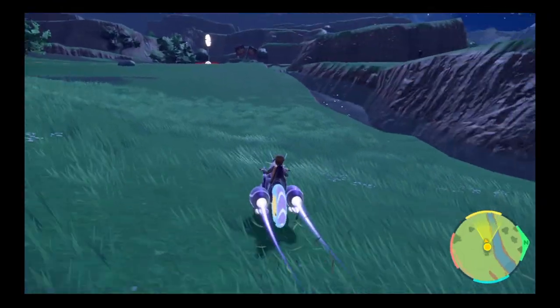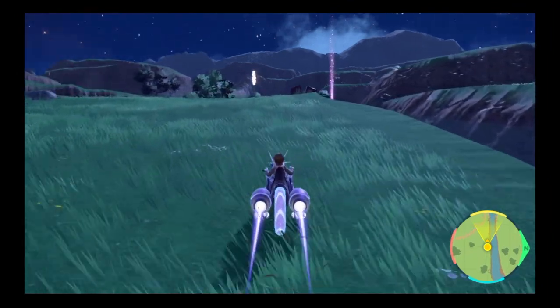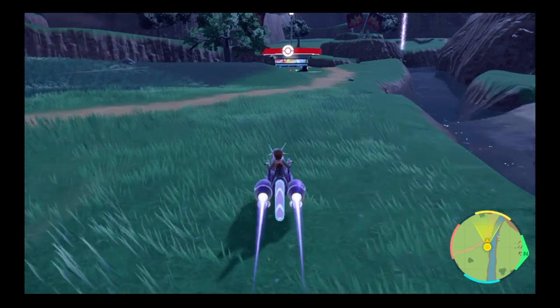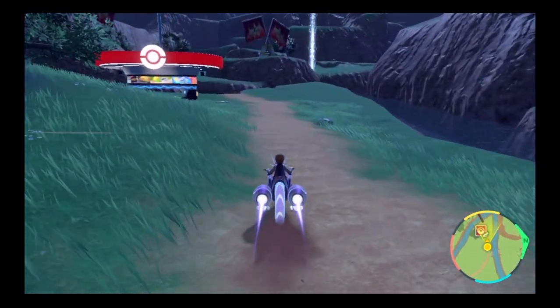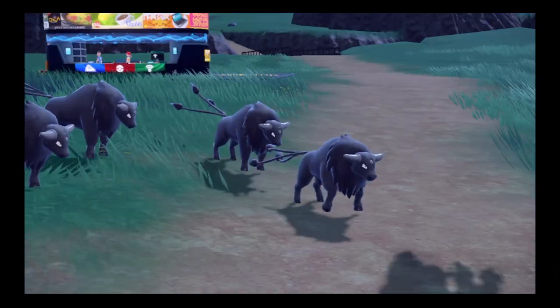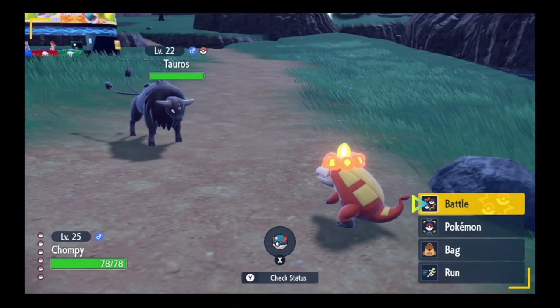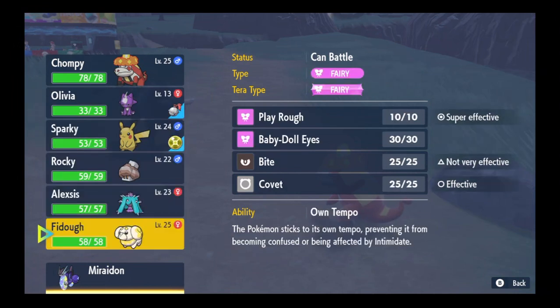Come on, Spook Noodle. Just be my friend. I just wanna have you so that I can use you against everything in the game, because Spook Noodle is actually kind of OP. Oh god, no. No! No, I don't want it! I don't want it!